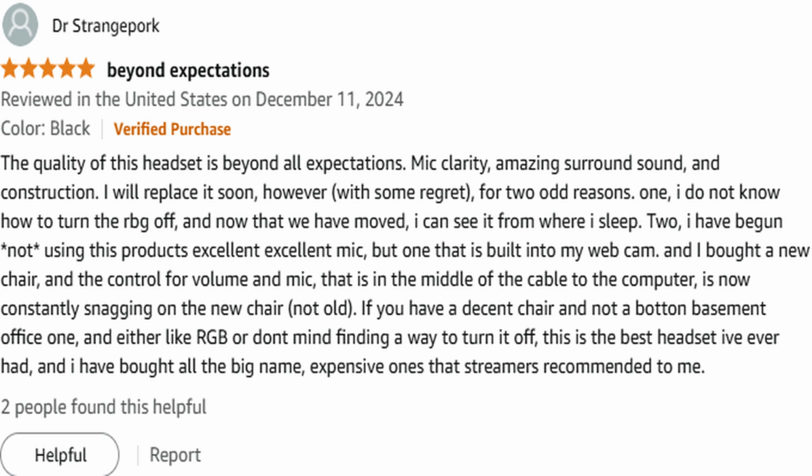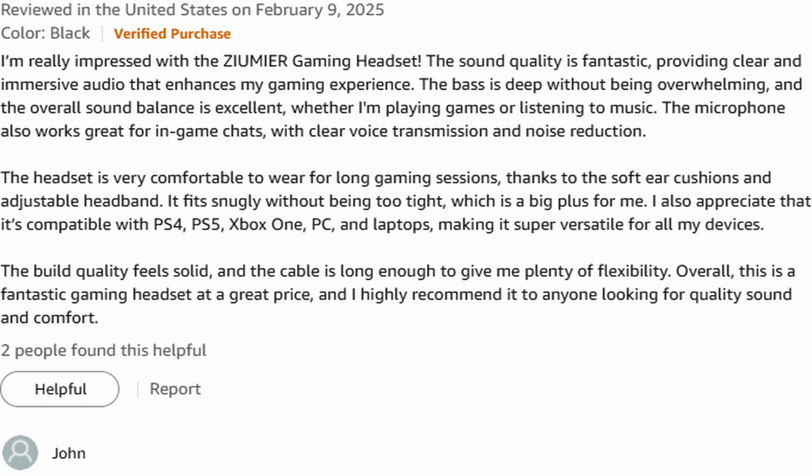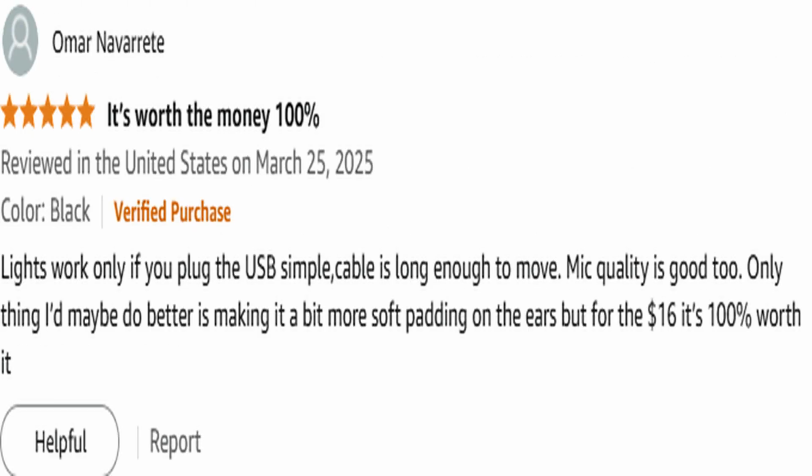Aesthetic appeal is enhanced by the inclusion of LED RGB lighting, which adds a stylish and modern touch to the headset. The LEDs are powered via a USB connection, which is used exclusively for lighting and not for audio transmission. While many users appreciate the visual flair, some have expressed a desire for a longer USB cable to make it easier to connect the lighting feature when gaming on consoles like the PS5, where USB ports may be less accessible.